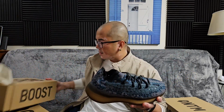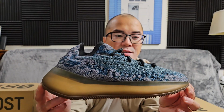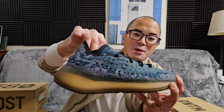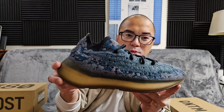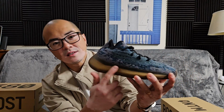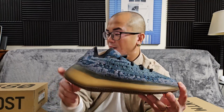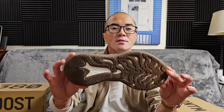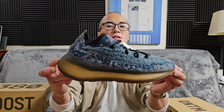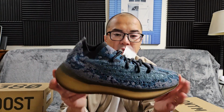Yeezy Boost 380. This is the Covell colorway, kind of a swampy blue, or more like a topographic blue, or maybe even stone, with this tan, somewhat like the box colored outsole, with pretty exposed boost. It's super cushy. You guys will see that in the on feet that I will do later.